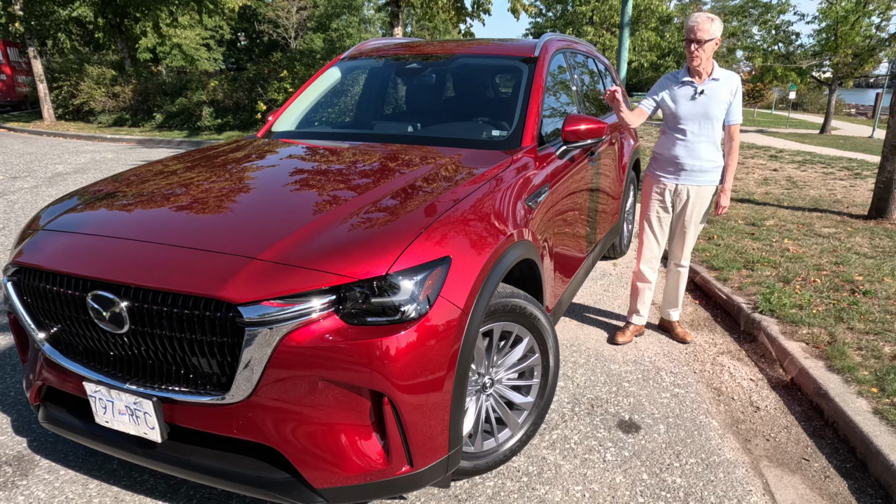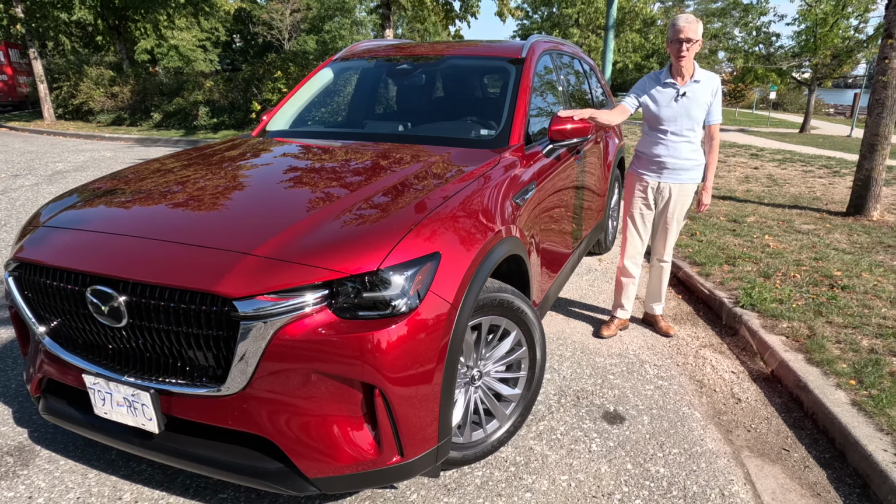That's our look at the 2024 Mazda CX-90, the PHEV version.